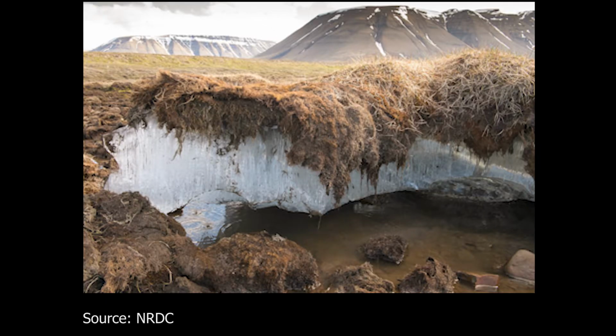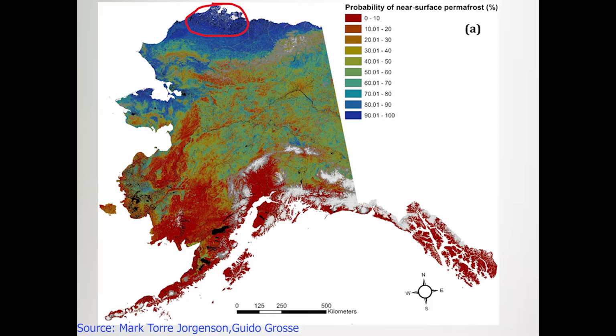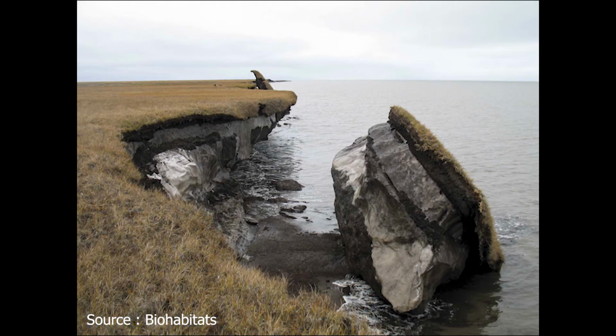In these areas, the weather is so cold that the water normally held within the soil is frozen. The frozen groundwater is called permafrost. Utqiagvik and the towns surrounding it are a special location, as the permafrost here makes up a large portion of their soil. The reason our research took us to this location specifically is that, due to climate change and the increasing temperatures, the permafrost is beginning to thaw in some areas.